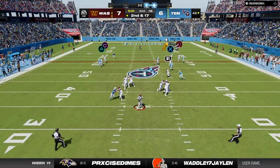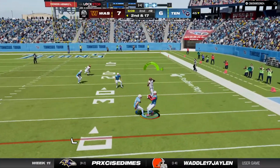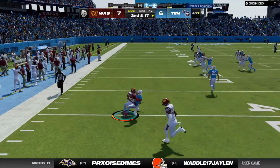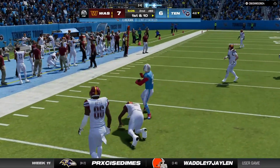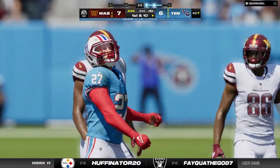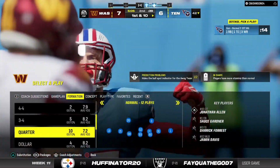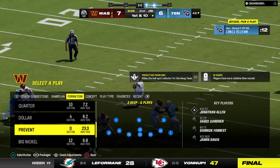Now they'll throw here out of the gun. He rifles one, and that's going to be intercepted. And the Titans are going to take possession as they got it at the 42-yard line. He's had a fantastic rookie season, made a lot of lovely throws, but that wasn't one of them.